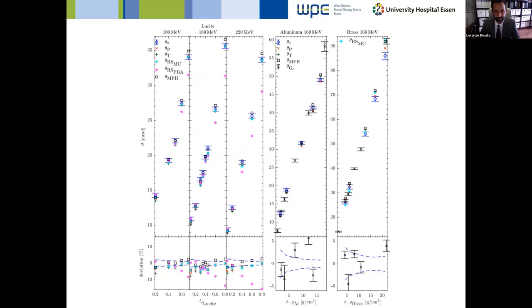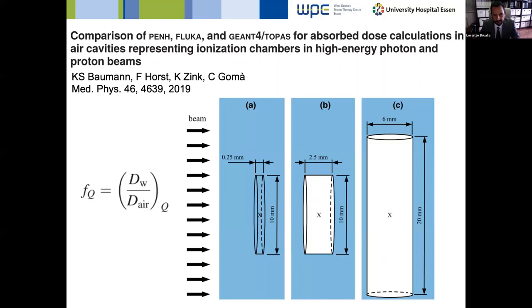And now let's go into an important problem in dosimetry, which is the determination of correction factors for ionization chambers. These correction factors are necessary when one is interested in using the ionization chamber that one has for really accurate dosimetry. And these correction factors, the whole community is working on finding results and publishing them, because they determine to a good extent the quality of the dosimetry. This is a publication of Baumann, Horst, Zink, and Gomà.